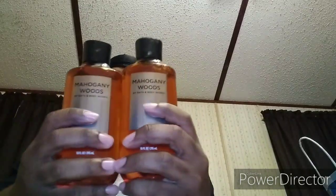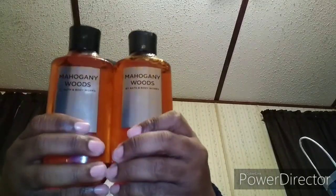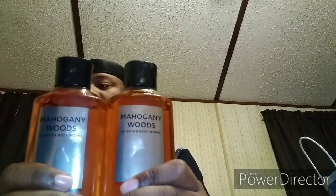And then last but not least, y'all, this Mahogany Woods, and I got four of these, y'all. I have four of, oops, let me turn it the wrong way. There we go. I meant to just show it to y'all on the screen. But I got four of these. I got two of these in my hand, and then I got another one that's in this bag. Let me show y'all that one too.